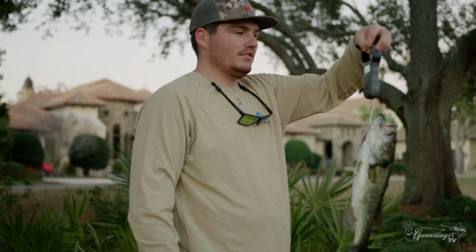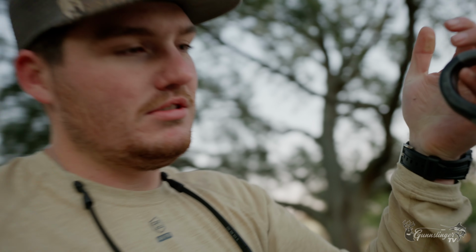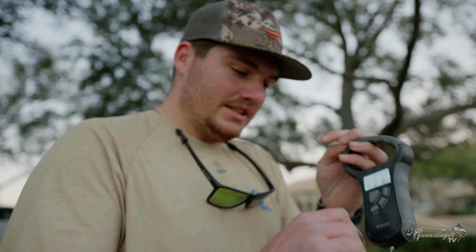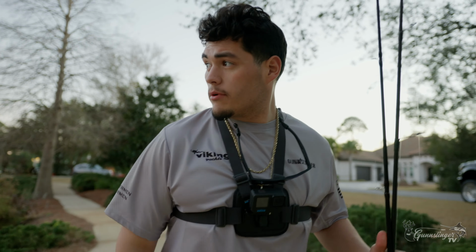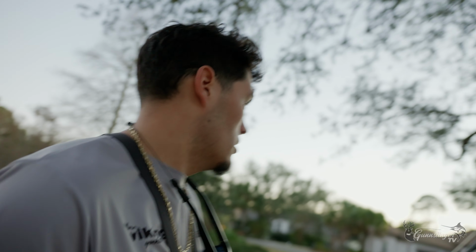I was about right. It's almost a 2.5 pounder. 2.6. Not too bad. I'm taking it. Topwater in winter doesn't happen very often. Well, Jake just caught a 2.5 pounder. Nice one, up against that wall over there. We're going to switch ponds, switch the GoPro battery, and go work two more ponds before dark.